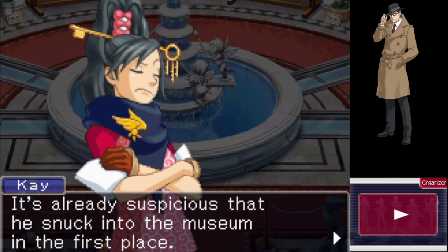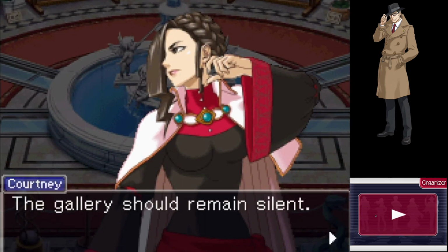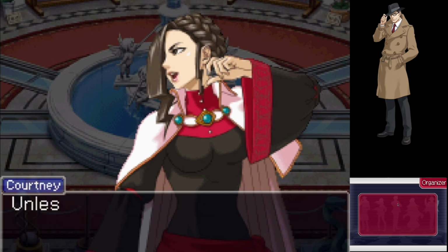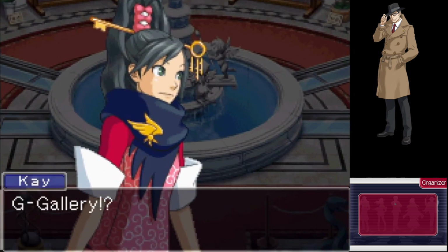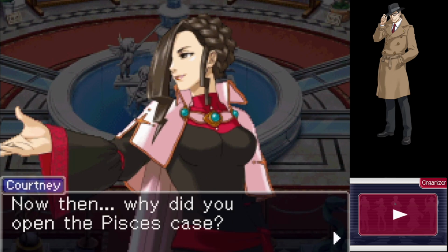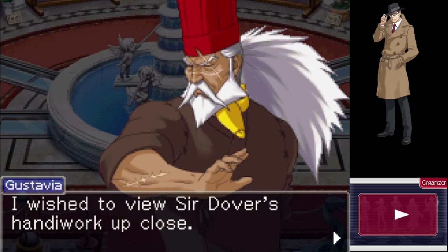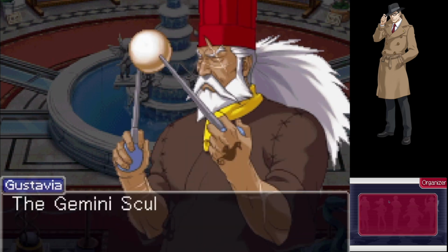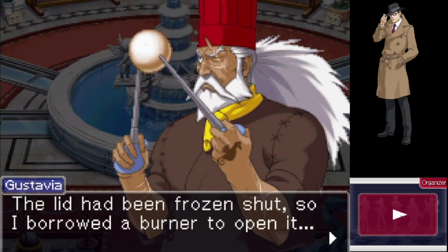It's already suspicious that he snuck into the museum in the first place. The gallery should remain silent. Unless you have any evidence that can prove his testimony false, I will not allow any objection. Gallery? This isn't even a courtroom! Now then, why did you open the Pisces case? I wished to view Sir Drover's handiwork up close. The Gemini sculpture. No, it was actually the Pisces, wasn't it? The lid had been frozen shut, so I borrowed a burner to open it.